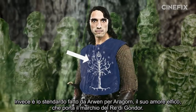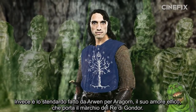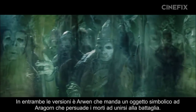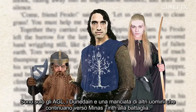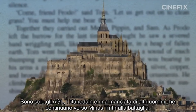Instead, it's a standard made for Aragorn by Arwen, his elvish sweetie, that bears the mark of the King of Gondor. So in a way, this is not a difference. In both mediums, it's Arwen sending a token to Aragorn to persuade the dead to join the fight. In the book though, Aragorn releases the dead army after taking over the fleet of ships sailing to Sauron's aid. It's just Aragorn, the Dúnedain, and a handful of other men that continue on to Minas Tirith and to battle.